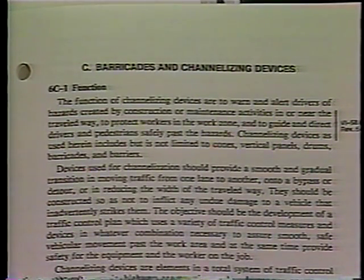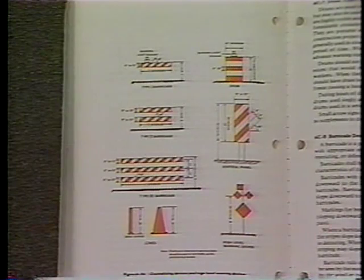The standard color for devices used along the right side of roads must be white, while along the left side, the color must be yellow. In addition, Part 6 of the MUTCD addresses the minimum design and application standards for channelizing devices. Now, these devices vary in shape and size, but are always orange and white.